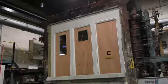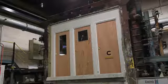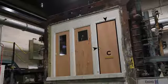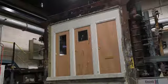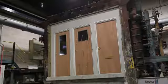Door C simulated a typical fire-rated entrance door installed in flats and apartments, complete with an ordinary letter plate and viewer, but with no intumescent seals between the door and frame. It's a situation we often find, where letter plates are fitted without any correct fire protection or where a non-fire rated door has been installed.